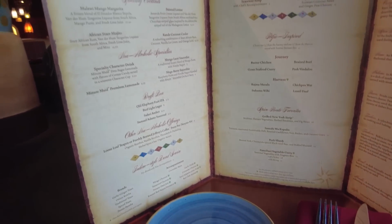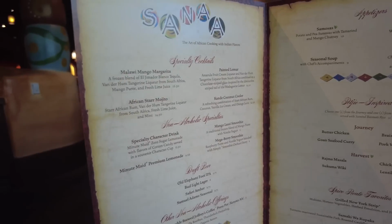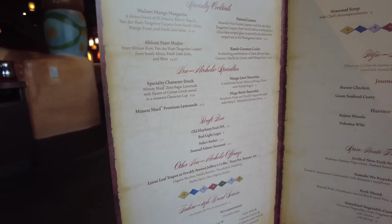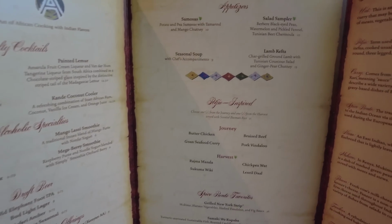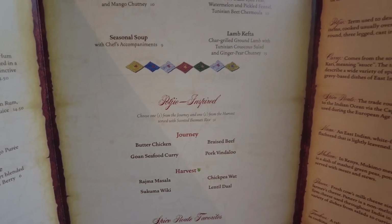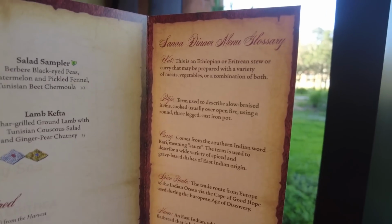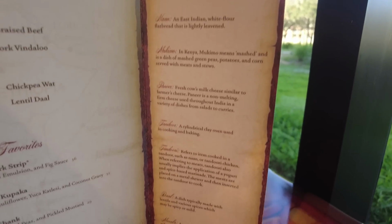So I'm actually here with another reporter tonight, but here's just a quick glance of the Sanaa menu. So we have some specialty cocktails, we even have some non-alcoholic specialties, lots of draft beer, and then they also have a loose leaf tea pot. You can check out some of the appetizers like the seasonal soup, lamb kefta, and the salad sampler. The seasonal soup right now is actually a tomato. And then we get into the exciting stuff, all of the different spice route favorites, different inspired journeys with Journey and Harvest. Then we have the dinner glossary, because of course you need that everywhere you go, just to kind of explain some different things that maybe you're not super familiar with.